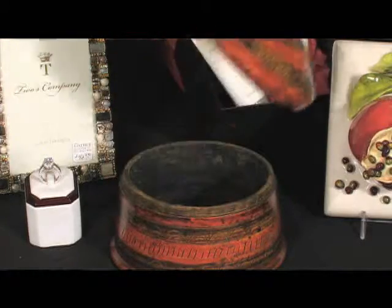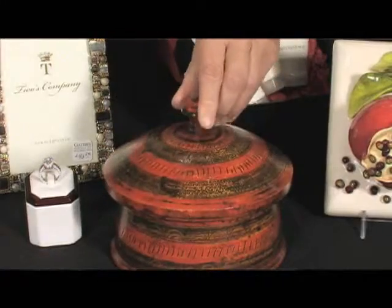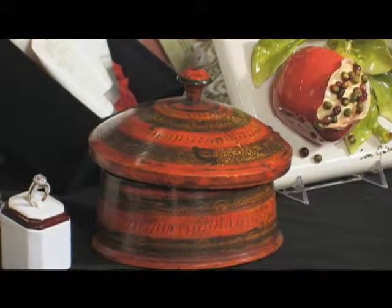Yeah, that's an Afghanistan spice box. Traditionally, they used it to put valuable spices in. They're all made from the native woods from the area. Wow, that's beautiful. Yeah, it's gorgeous. That's really neat. And where's that from?